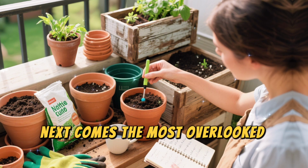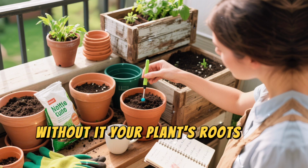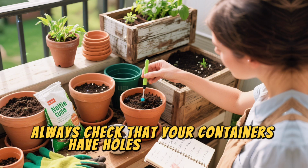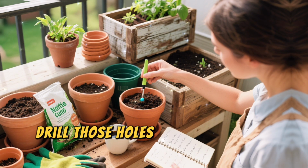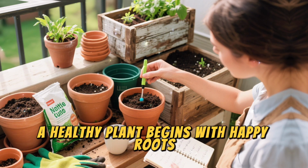Next comes the most overlooked but critical component, drainage. Without it, your plant's roots can suffocate in waterlogged soil. Always check that your containers have holes at the bottom. And if you're upcycling something unconventional, drill those holes yourself or line it properly. A healthy plant begins with happy roots.